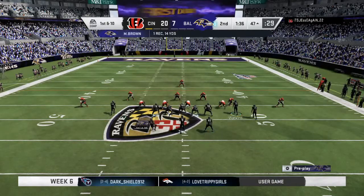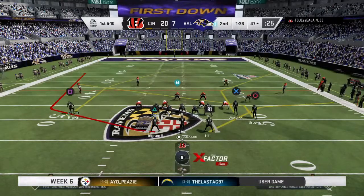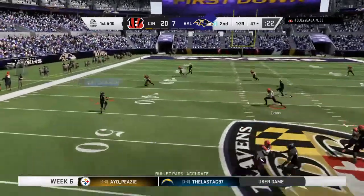Check, 59. Get him, get him, get him. Mike 5'9", Mike 5'9". You're not ready. You're not ready. Now Jackson on 1st down.